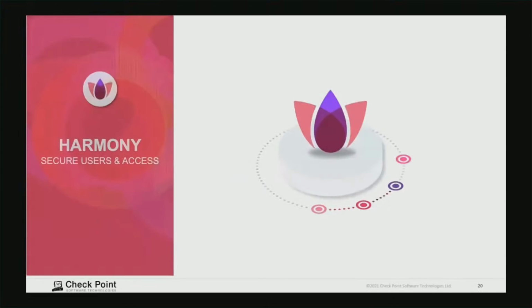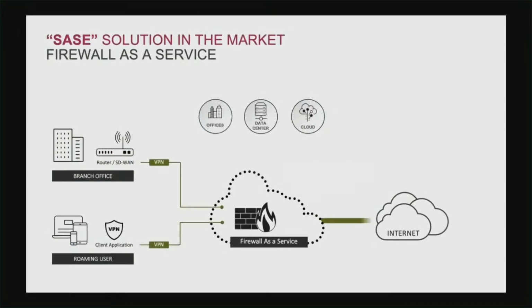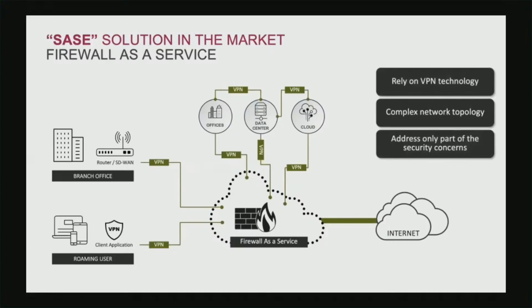For Check Point, we build our own SASE platform. We call it Harmony. Harmony is a SASE platform unlike the SASE solutions in the market. Most of them are basically firewall as a service. The firewall as a service completely relies on VPN technologies. So to access the security service provided by this cloud platform, you have to establish VPN connectivity, not only from the branch office or the roaming user, but also your data center or your cloud infrastructure, so that all the connections are interconnected through the VPN.